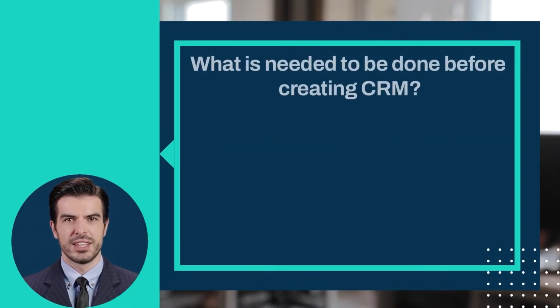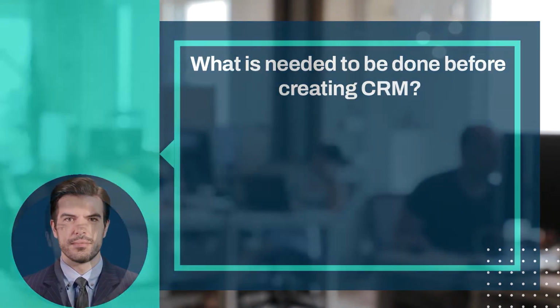What is needed to be done before creating CRM? So you've decided that you need a CRM system, and it should be a custom development. What's next? Before starting to develop software, you need to decide which CRM you want. Type, function, design, and who will develop it. Here is a small manual that will help you to identify these and other important issues.